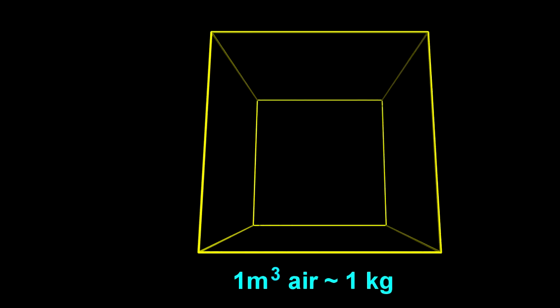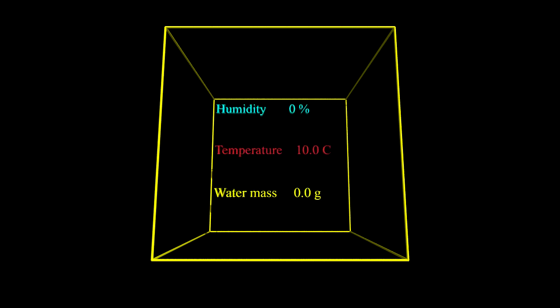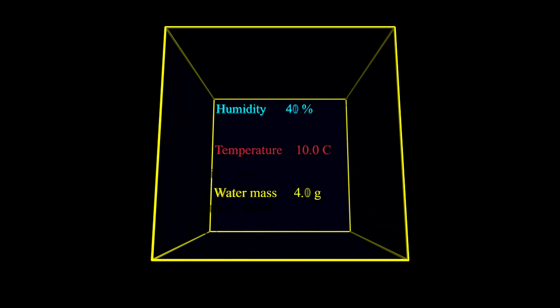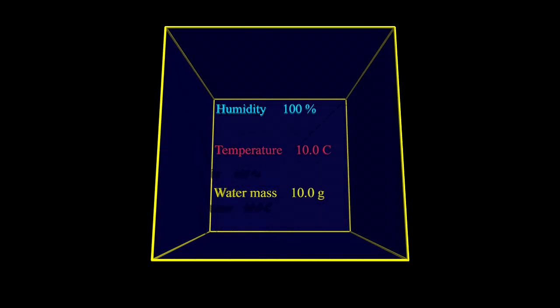Well, you see, air can carry water. It's called humidity. So 0% humidity means that there is 0 water in the air, and 100% humidity is when it's completely saturated, when you can't get any more water into the air. So how much water can air actually hold? Well, it turns out it's temperature sensitive.